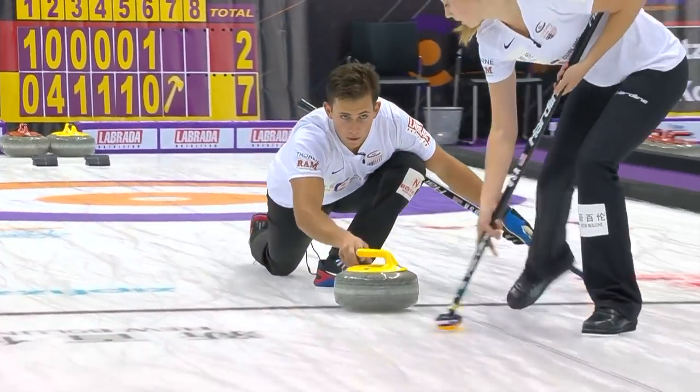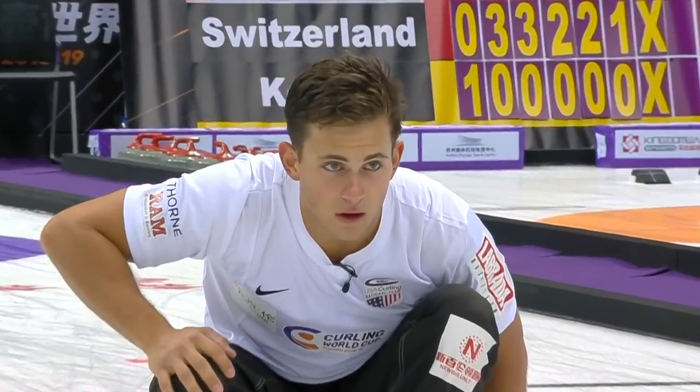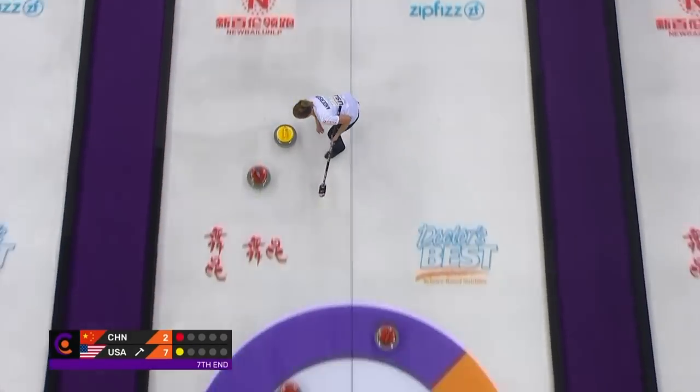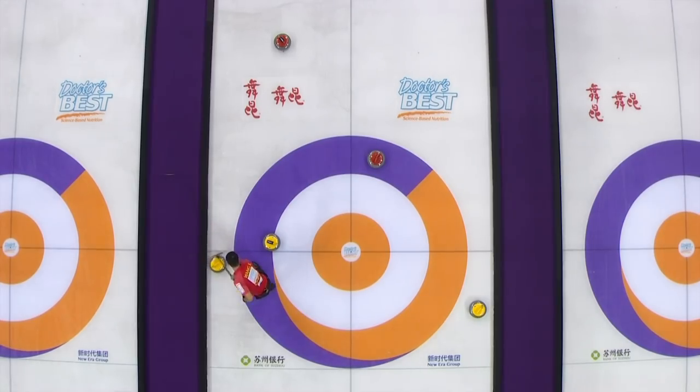Corey Drobnick throwing firm weight takeout, trying to remove the Chinese stone. This one, though, tracking a little bit full. Is he by the corner guard? Okay. Squeaks it. Dicey. Yeah. No danger there. No danger playing that hand. Well, we talked about what turn they wanted to throw at that. Corey definitely wanted to throw the out turn. That brought that guard into play with that shot choice. Got away with it.